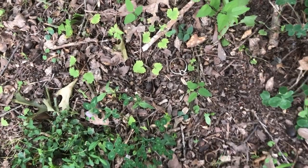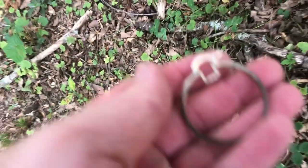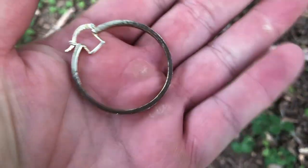Just eyeballed a gold earring laying on top of the ground there. Sure, it's just plated. Yeah, it's too light to be anything but plated.